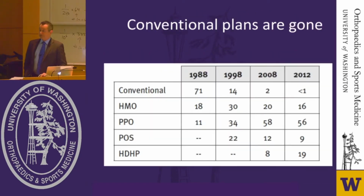And within a few years, conventional plans are basically gone. And you can see what's happened here, that conventional plans that paid the usual and customary went from comprising 2/3 or 3/4 of the market down to basically nothing, whereas things like the PPO and the point of service plans have gone up substantially.